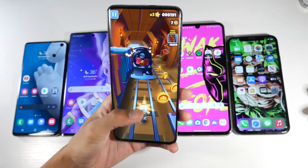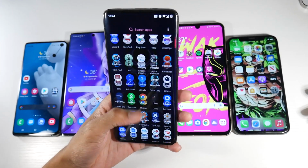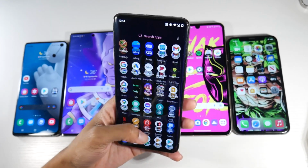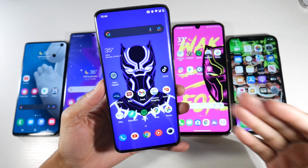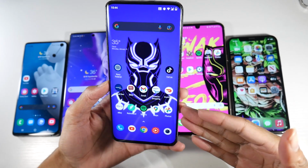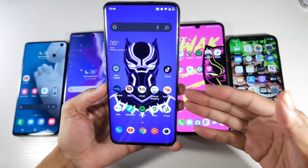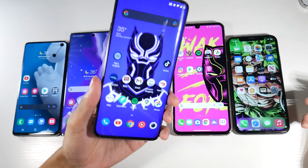And you guys know I'm a big fan of Oxygen OS as well. Everything is silky smooth. This phone still actually stays really modern with the 90 hertz. So no, it's not 120 hertz, but the 90 hertz is still super smooth. It's got the Snapdragon 855, so it does a pretty good job at gaming. It can still game at high settings, no problem. You can actually play PUBG at 90 frames, which is really nice.